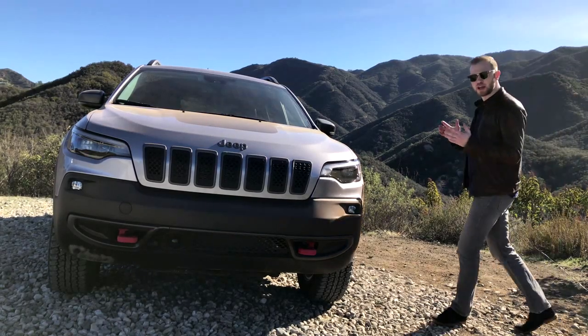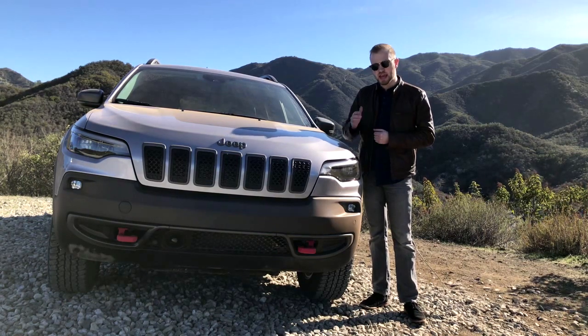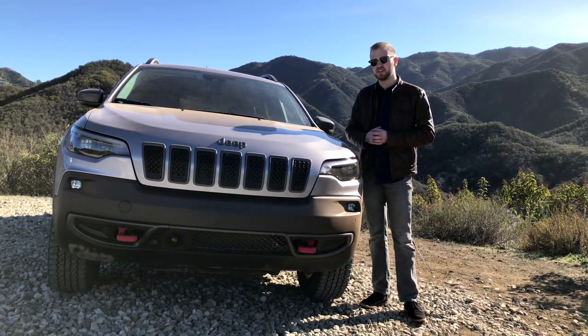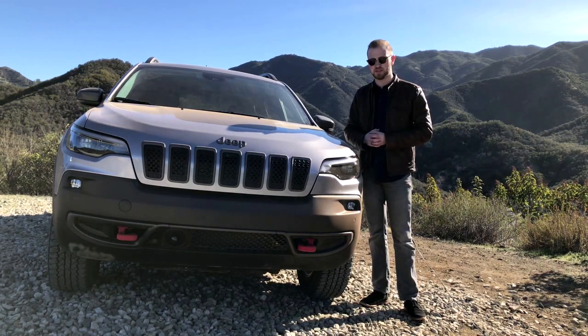Are you looking for an impressive off-road vehicle that's practical every day and has stunning good looks? Well, if you are, stick with us as we look at the 2019 Jeep Cherokee.